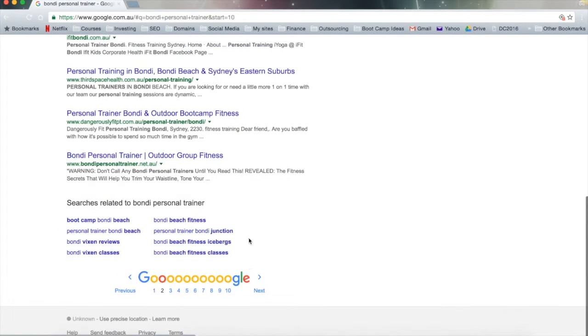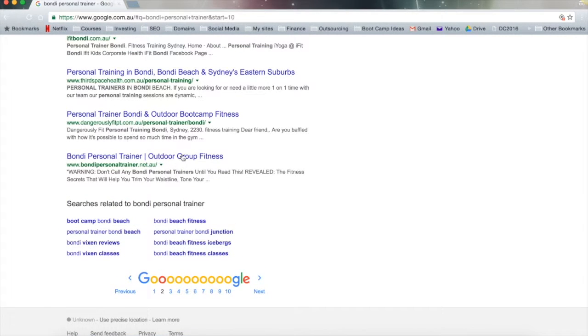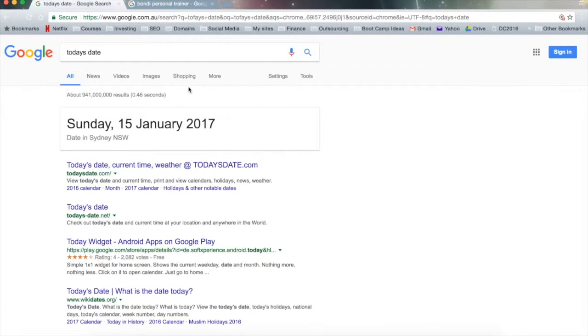Just have a quick look. Okay, so there we are, just bottom of page 2 there. So it's taken us about a month to get from index to page 7 up to the bottom of page 2.